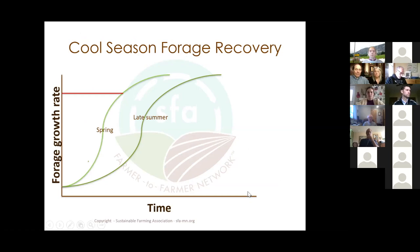So let's say these are our forage growth curves. They follow that sigmoid, or S-shaped, growth curve over time. And in spring, let's say we have a grazing event here, and just for discussion's sake, we graze it down to here. Our recovery time from there to there is going to be that long. But if we look at the summer, the recovery period, and I've actually measured these, in this particular example can be 50% or more longer than after a spring grazing event. So the point is, it's not always the same, and we need to take that into consideration.